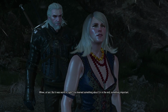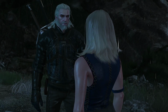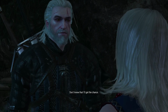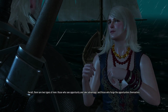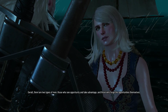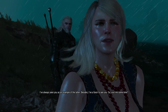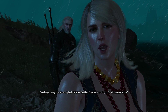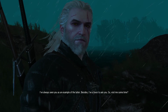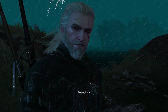At last. But it was worth it, right? You learned something about Ciri in the end. Something important, I do guess. You intend to venture into Crookback Bog? You must tell me about it afterwards. Don't know that I'll get the chance. Geralt, there are two types of men. Those who see opportunity and take advantage, and those who forge the opportunities themselves. I've always seen you as an example of the latter. Besides, I've a favor to ask you. So, visit me sometime? I'll stop by. You can be sure. In that case, I shall be waiting. See ya, Kira.